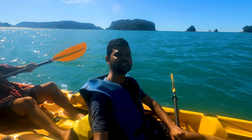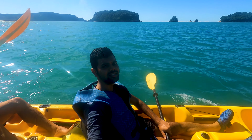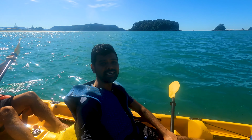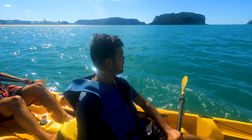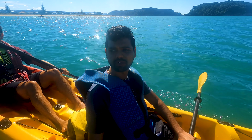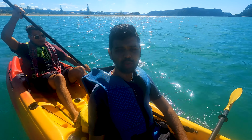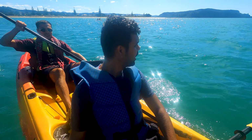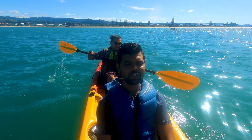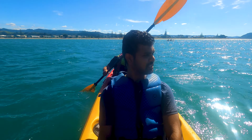I'll show you the Donut Island. If you can see that island just behind me over here, that's the Donut Island. We are kayaking over there. I think that's about 600 meters from the beach. That's probably going to take about 15-20 minutes or maybe half an hour based on our kayaking. But at the moment, it's not too windy, so that's pretty good. And first time amazing weather for us. So once we reach there, we'll show you how it looks.